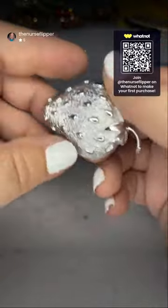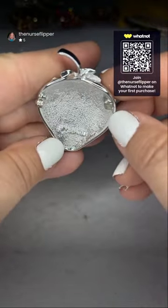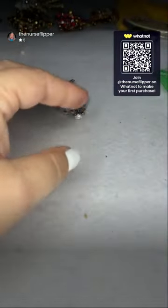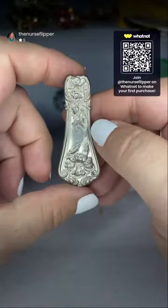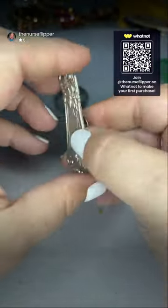Or are you done? This, I think, is a Sarah Coventry. Yeah, it is. Sarah Coventry. This one I could run at $2. It needs the pin replaced. So I'll show you some of these, and you can tell me if you see something you want run. Look, the end of a spoon. Isn't this a cool friggin' brooch? Repurposed vintage silverware. I think this is so cool.